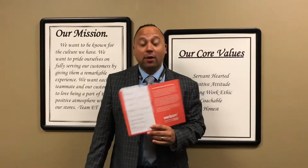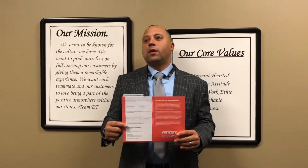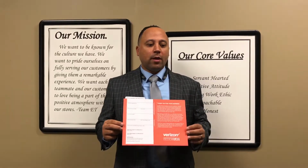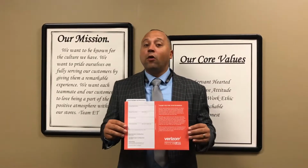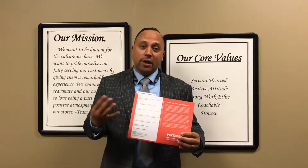And today we'll be talking about the red folder. This is a great tool to make sure you are using with every client. It makes sure that you are fully disclosing everything with every client, which is really important on many different levels. NPS being one of those.